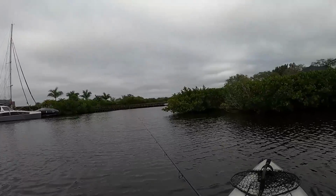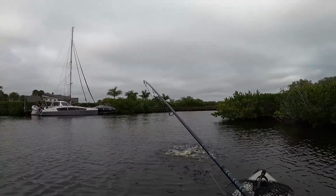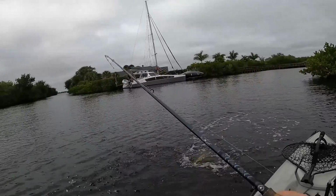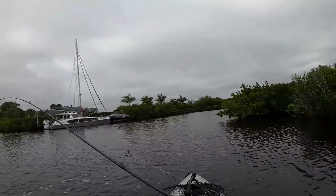So if you think about it like the back creeks, if you can find areas that have launching points that are in the creeks and you don't have to go out in that open water, then you can get out on the water and be safe without having to deal with dangerous conditions.